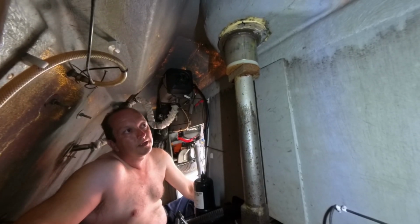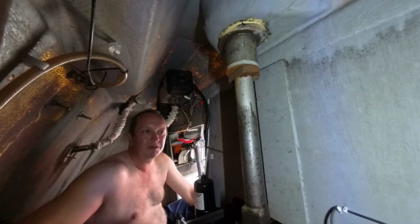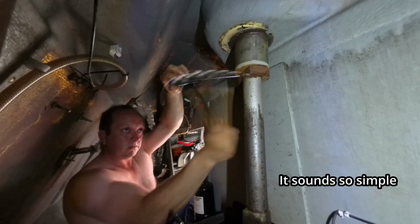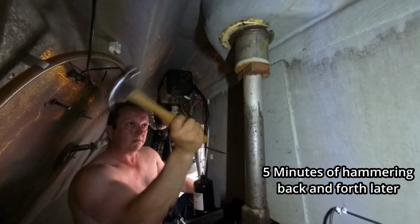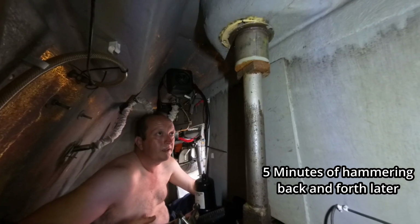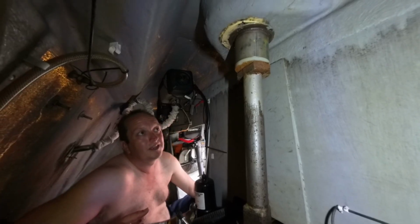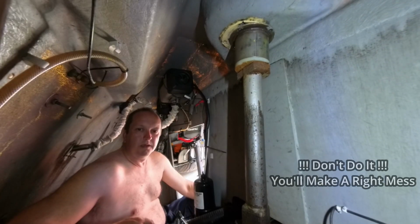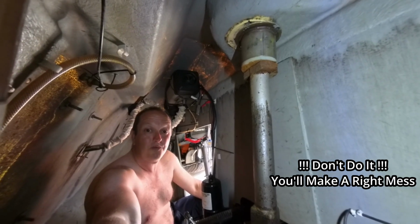Right. Idea is relieve some pressure, get it to twist a bit, drop it down, drop the whole lot out, take it off the top and make a new one. I really don't want to cut another slot up the back of it. I wonder. Right. New plan. Halfway there.